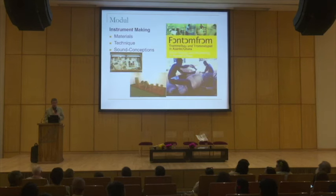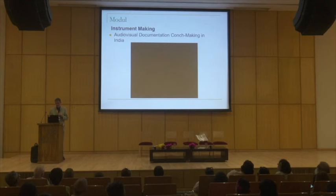I will come to the next research topic, and that's instrument making. Instrument making for us means, if you are collecting nowadays, I don't want to collect a single object without a context. In the case of a musical instrument, it means you have to have a full documentation. You collect the object, and in the ideal case, you also collect the process of making on a film, on a video.